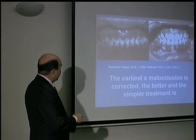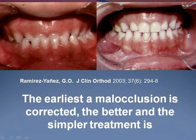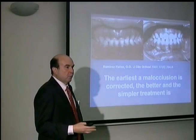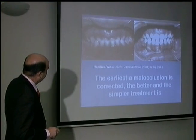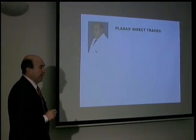As you may see, this patient has an anterior and posterior crossbite. And this patient went through several colleagues, and normally they gave the most common answer: you have to wait, all right? And the mom was asking because she was seeing a lot of problems here, and when she came to me, we offered the treatment, and about 3 to 4 months later, the crossbite was totally corrected. So that paper is in the Journal of Clinical Orthodontics if you want to read a little bit more of the technique, or you can read about the Planas Directrix.